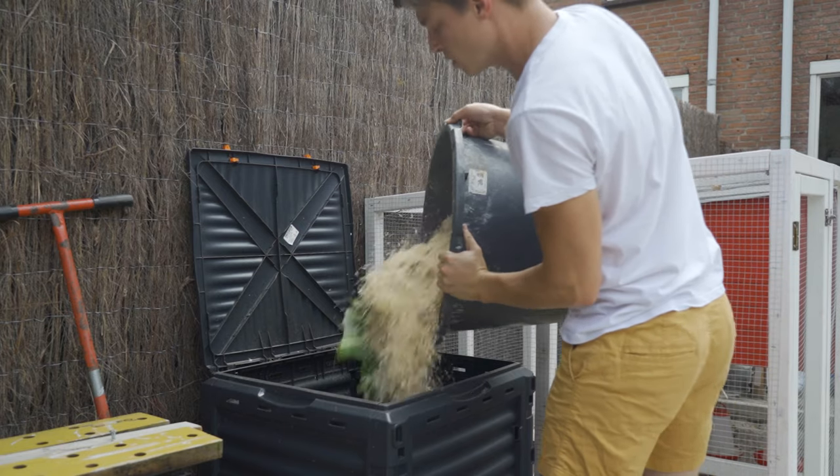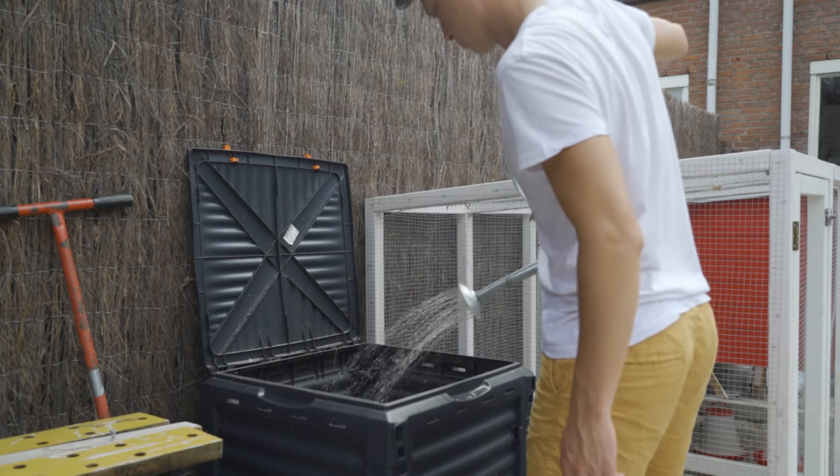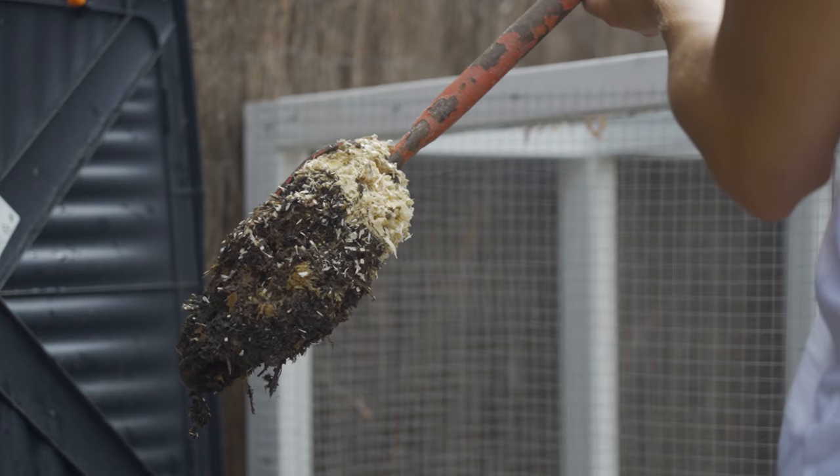I'm just gonna add everything from the chickens into a compost bin, which is filling up quite nicely. Splash of water on top, and I'm just gonna till it because it is about time. Look at the soil inside.